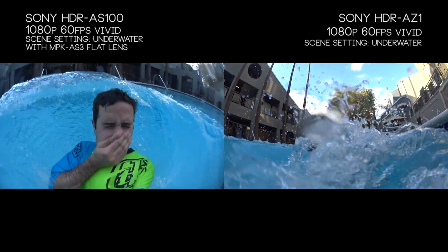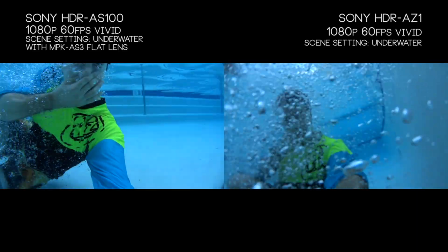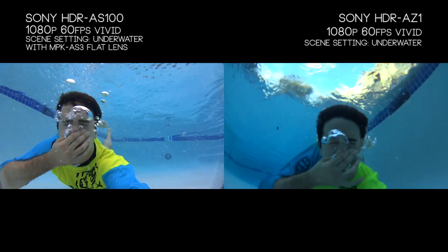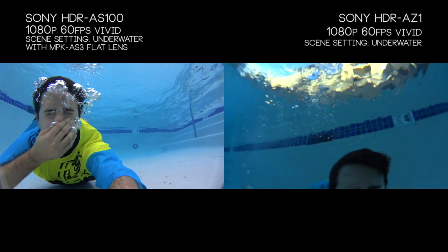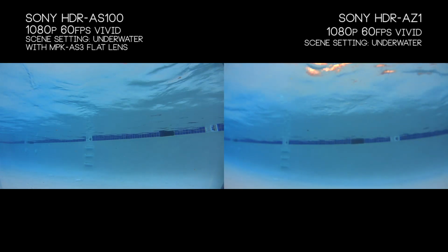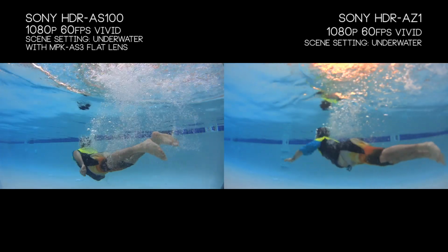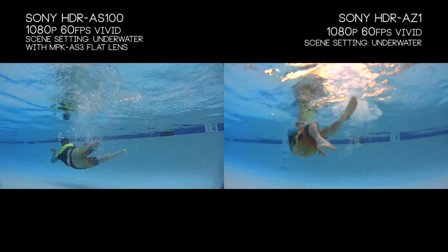So here we are, we're looking at the AS100V with the flat lens. Now, we kept the AZ1 with the sort of bubble lens on the right, but we're not filming these at the same time. With the rig I have, it's kind of impossible. But you can see there's just a huge clarity improvement with the HDR-AS100 with the MPK AS3 flat lens case.